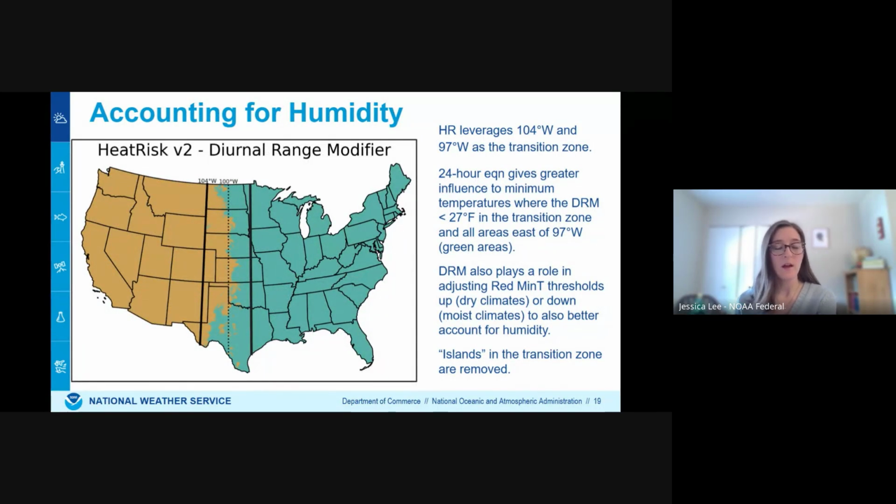As far as humidity, we do know that humidity plays an important role in heat impacts, especially across the eastern US. In fact, there is strong evidence to support that the 100th meridian acts as a natural divide between the humid east and the arid west. And this is also true for peak average dew point. Therefore, there was compelling evidence to support making different moisture adjustments within the heat risk algorithm for locations east and west of this divide.